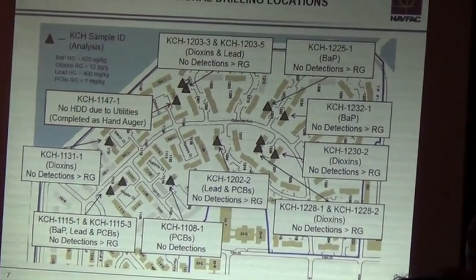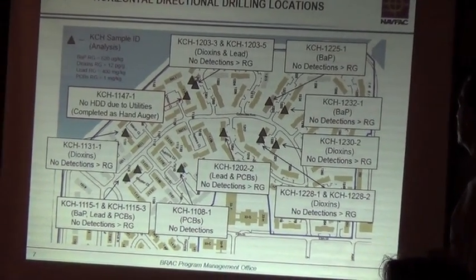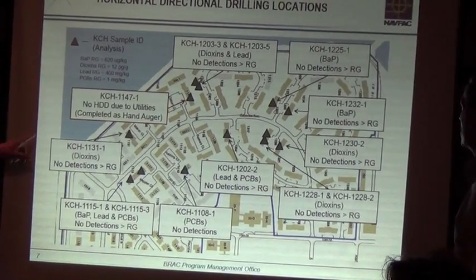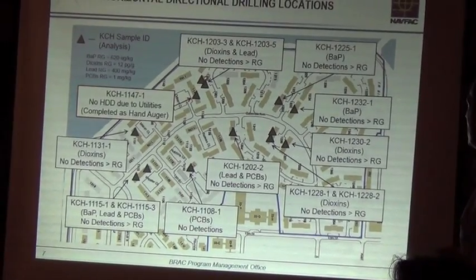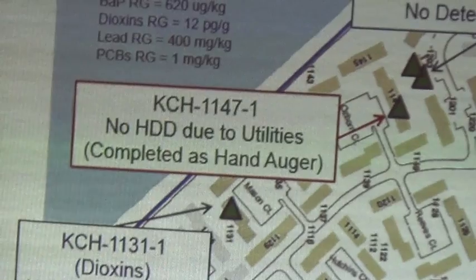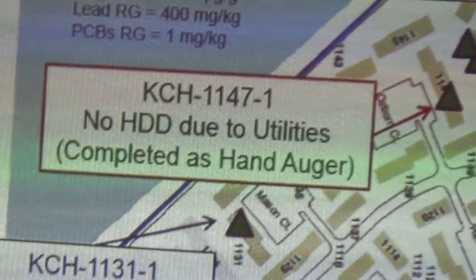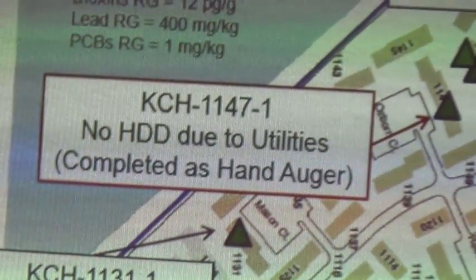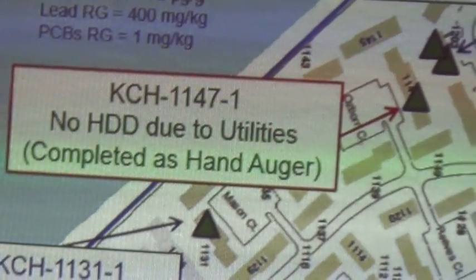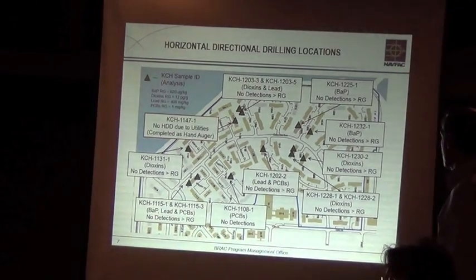And here's what we found, which was actually no detections in all the locations in the northern half of the site. I've highlighted this one in red because that was one where we weren't able to use a horizontal drilling technique because there were too many utilities in the area, and to be safer than sorry, we didn't want to horizontally drill where there were complications with utilities to get there. So we ended up doing that location as a hand auger, which will show up on one of the next couple of slides. Okay?